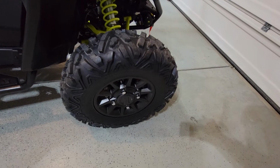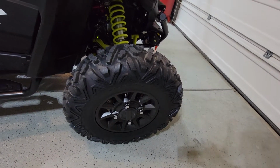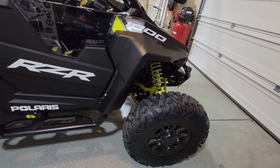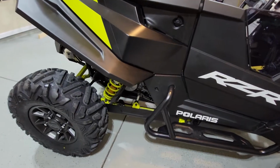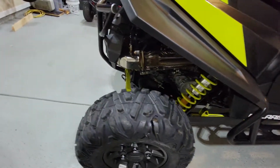I got to be honest with you, I was a little disappointed in the tires. I really thought those things were Big Horns, and I think they're more like faux horns. But either way, as time goes on, I'll switch those tires out to something real. Went with the swing arm protectors. Couple things I did though.